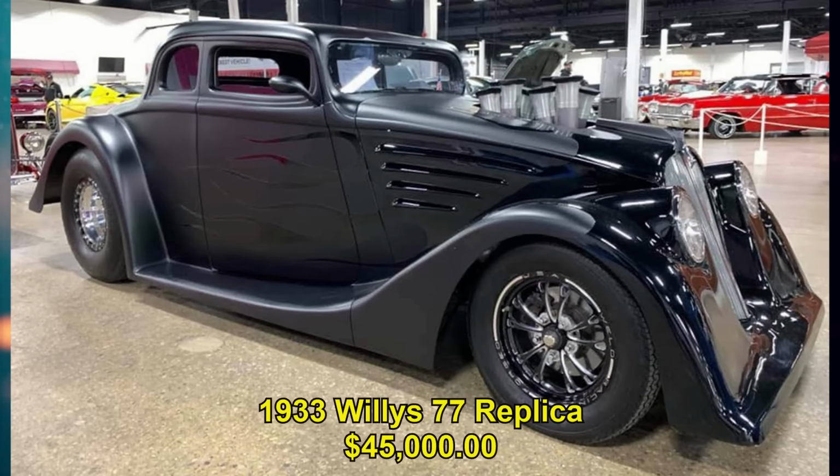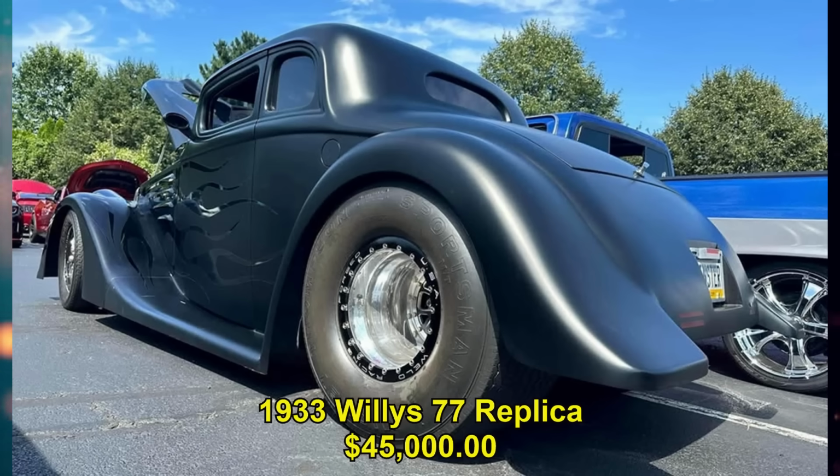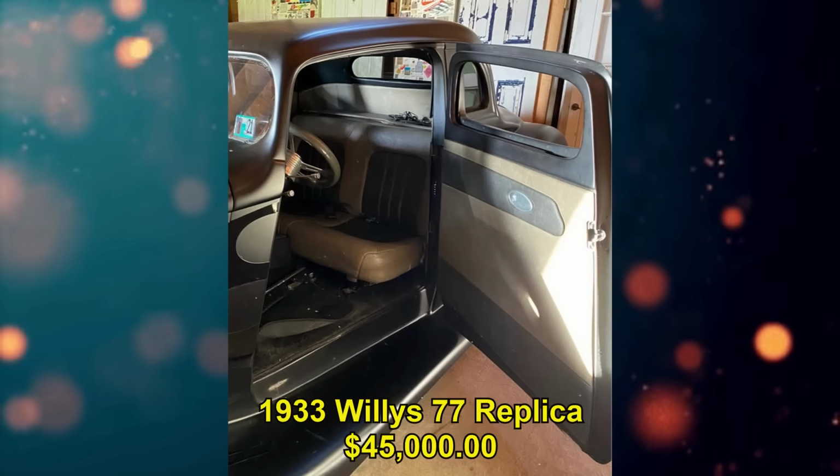Okay, this one's a little bit different than usual. Here we have a 1933 Willis 77 replica, listed for $45,000 US in Mankungi, Pennsylvania. Again, I apologize, I'm not sure how that's pronounced. It has an automatic transmission and a clean title.